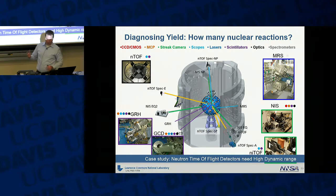One of the last big things that we wanted to cover here was how many neutrons come out of NIF, and how do we measure that. A neutron has mass, so it has a velocity. So we use a lot of these time-of-flight detectors. You get them late. The slower neutrons have lower energy, so you can make a spectrometer out of that.